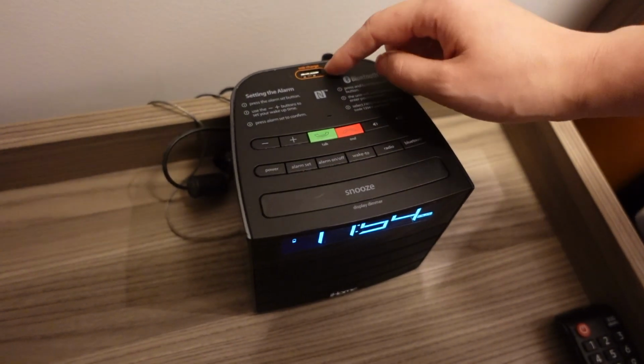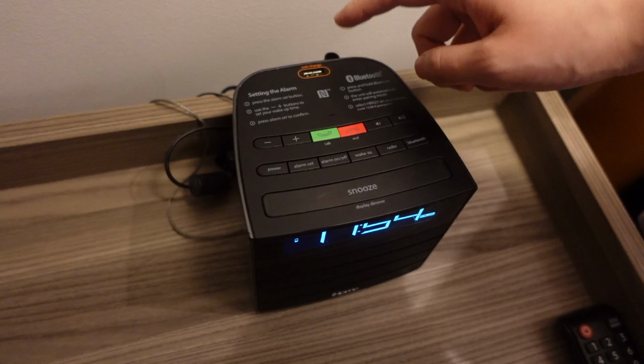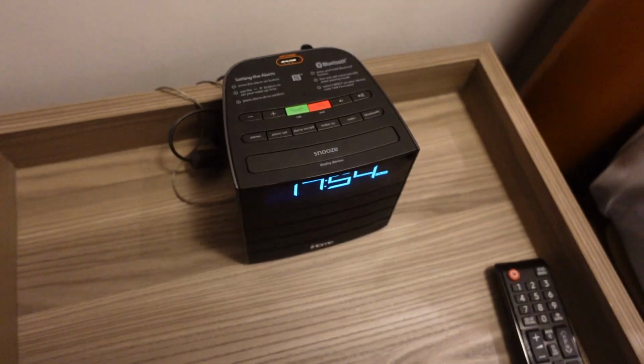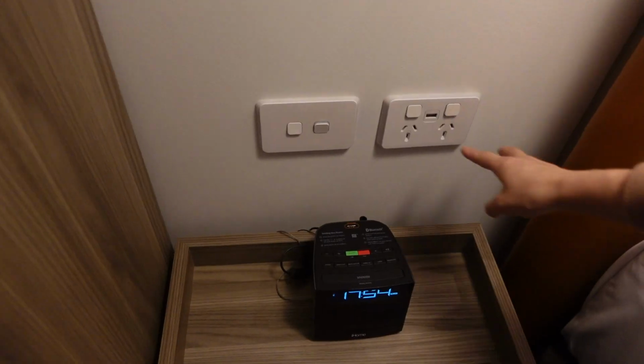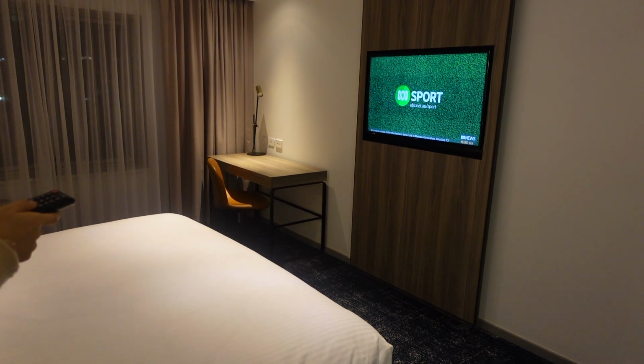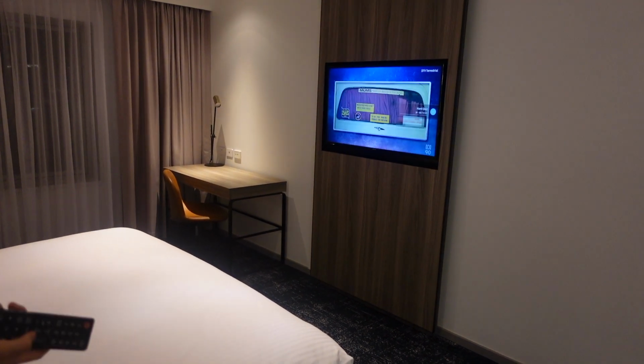Also, there's a USB charge, so you can charge your phone or whatever devices using USB here. And there's a remote control here. We still got 2 sockets here and 1 USB charge socket right here as well. We have access to ABC News. Yeah, you can have fun, play around with this one.